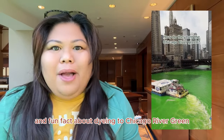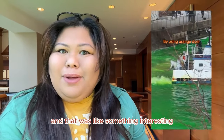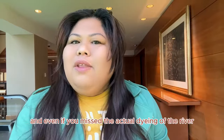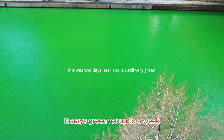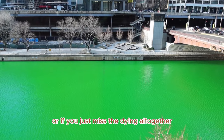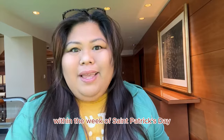And fun fact about dyeing the Chicago River green, they actually use orange dye. So that was like something interesting that I found out during this trip. And even if you miss the actual dyeing of the river, it stays green for up to a week. So if you come a couple days after St. Patrick's, or if you just miss the dyeing altogether, you can still see it if you're just like within the week of St. Patrick's Day.